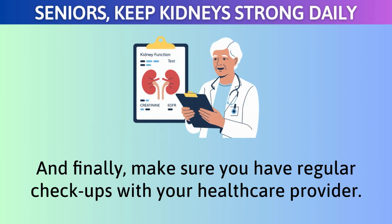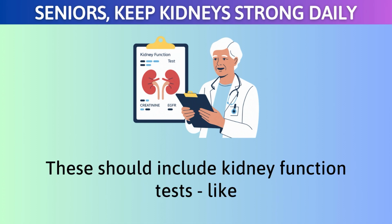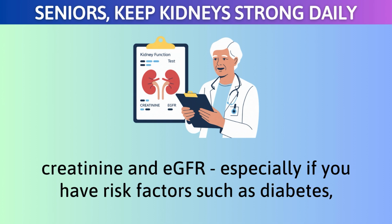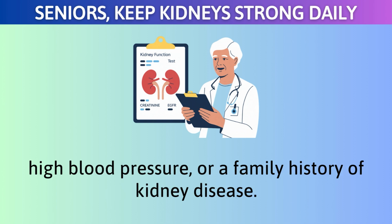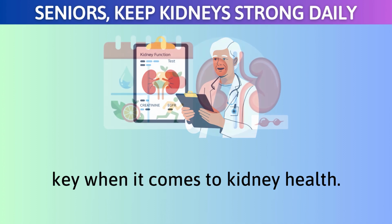And finally, make sure you have regular checkups with your healthcare provider. These should include kidney function tests, like creatinine and eGFR, especially if you have risk factors such as diabetes, high blood pressure, or a family history of kidney disease. Remember, early detection and management are absolutely key when it comes to kidney health.